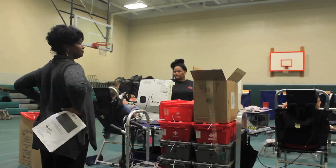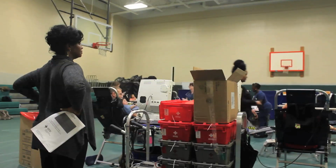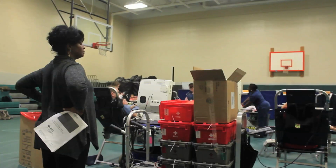I think it's a life lesson. I think it teaches the students leadership. It teaches them to be a good citizen. It teaches them that they should give back to the community and do community service. So I think it's a great thing. I think it's very important, not only for students, but for everyone that can donate blood to help save lives.